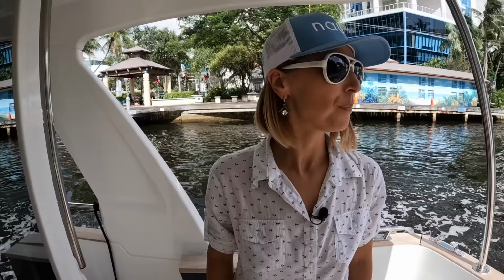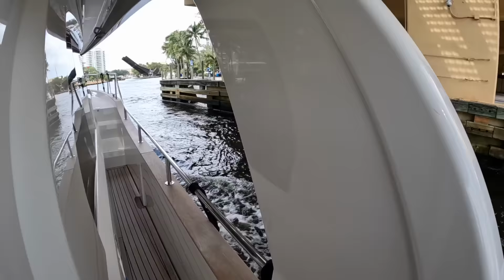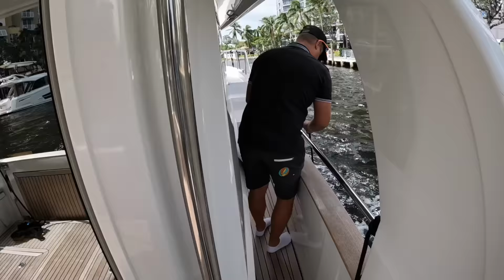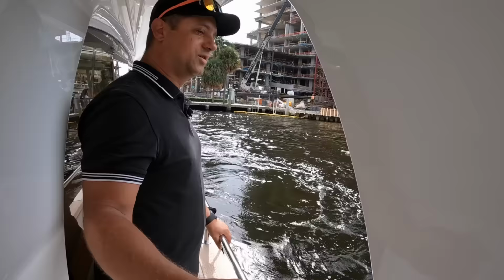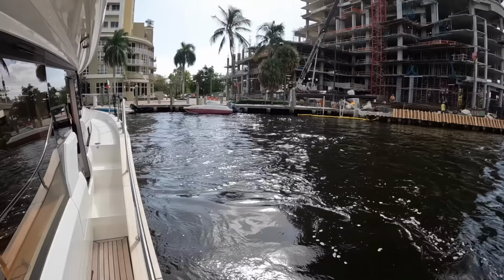All right. We're going back in. So you're going to head up the spring lines. Definitely windy, and there is a current. And so you guys get to see how easy it is to dock this boat. It's a strong current. Look at this. Really good current.